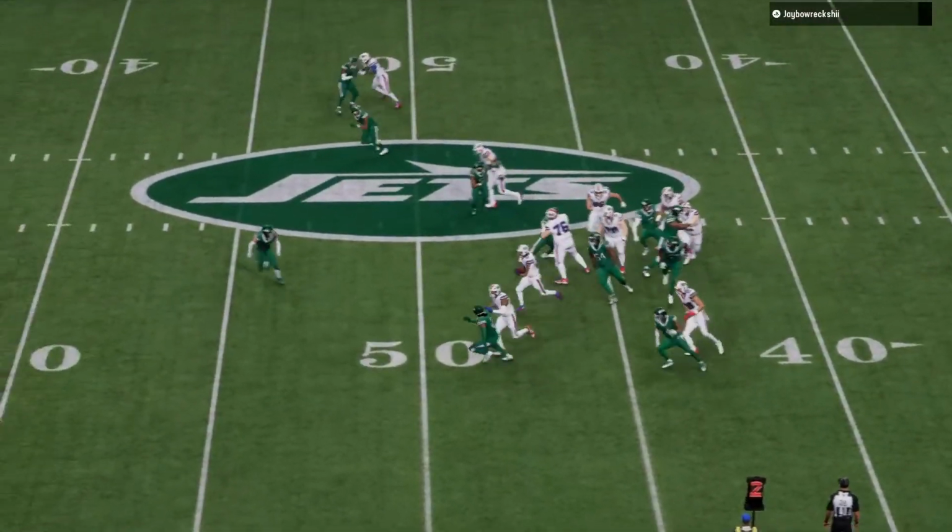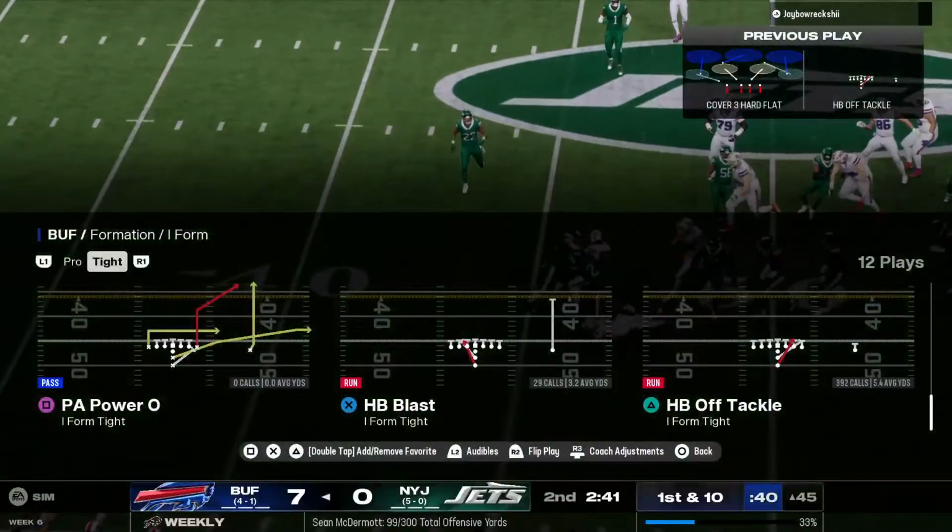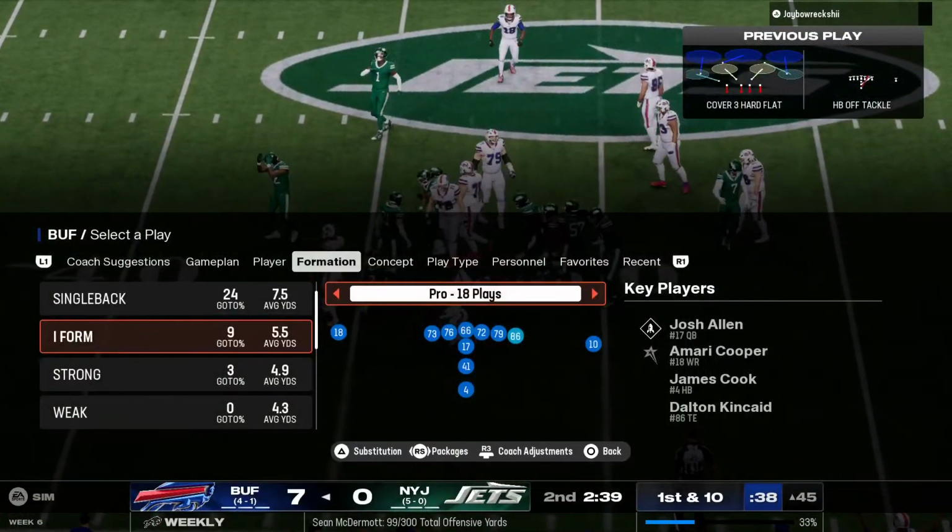That right there, that will make the coaches happy. He didn't just get the first down, but got a healthy chunk of bonus yards afterwards.